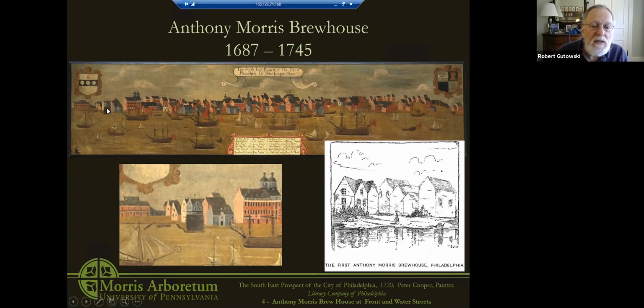And this is it right there. This is a blow up of that. That's their house. This is the oldest landscape painting of Philadelphia, 1720. It shows you the fact that they maintained land and a dock, which made this useful for them, and really puts them among the elite landowners and industry. Brewing, everybody drank beer. Water wasn't particularly safe to drink.